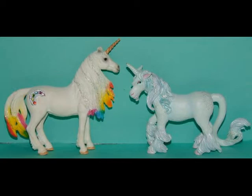Now one of these unicorns is made by the Papo company, and the other one is made by Schleich. We do know that both of these companies make excellent and really beautifully painted figurines, but I honestly prefer the Schleich one. I don't know why, I just think they did a more realistic and better job, if we can say that, because unicorns don't exist, but still I think Schleich made a much more beautiful unicorn than Papo, although the Papo one is also really magical and pretty looking. But regardless, I'm happy to add both to my collection, and I also have a unicorn made by Safari Ltd, so I have a whole herd of unicorns now.